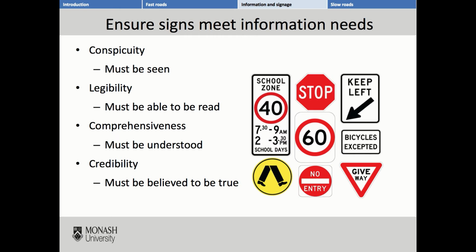We need to ensure that signs meet those information needs. They need to be clearly seen, they need to be able to be read, they need to be understood, and they need to be believed to be true. You need to understand those words very well.